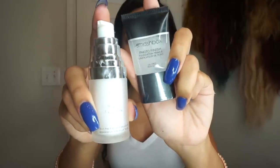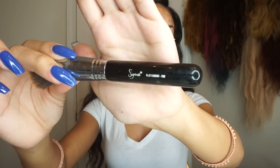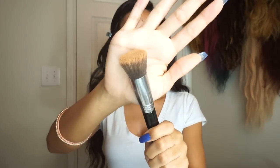So I have two primers. I have the Smashbox primer, which sometimes I would use before my foundation, but today I'm going to be using my e.l.f. primer, and I'm going to be mixing that with my foundation to help it blend better. And I'm going to be using my Sigma F80 brush to blend this all in.